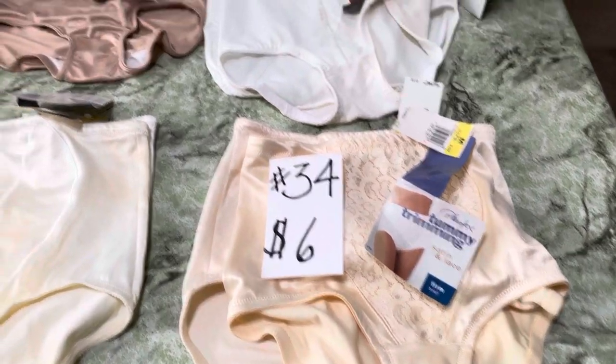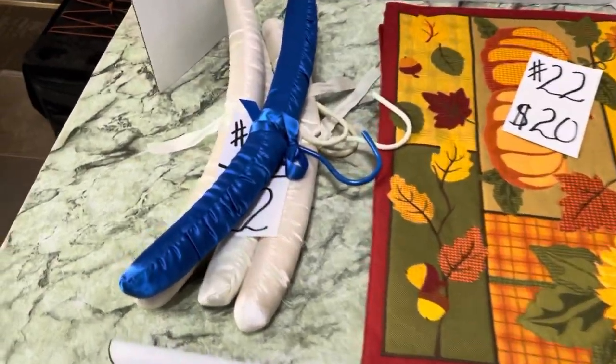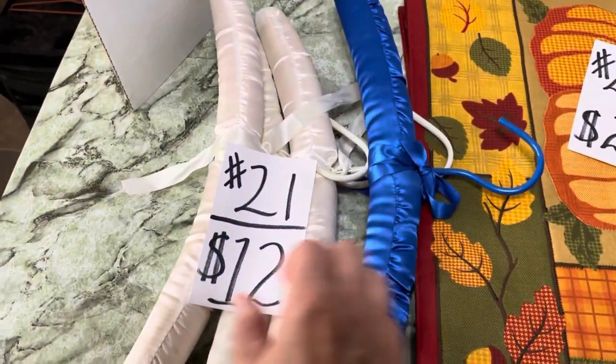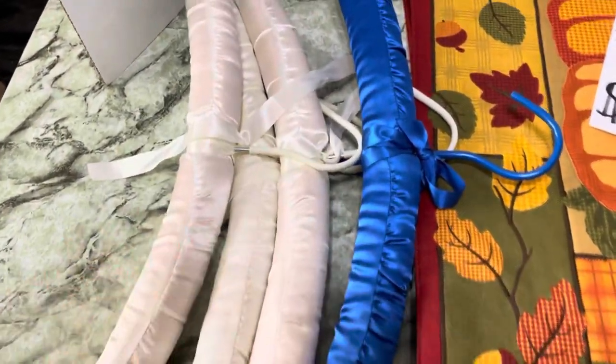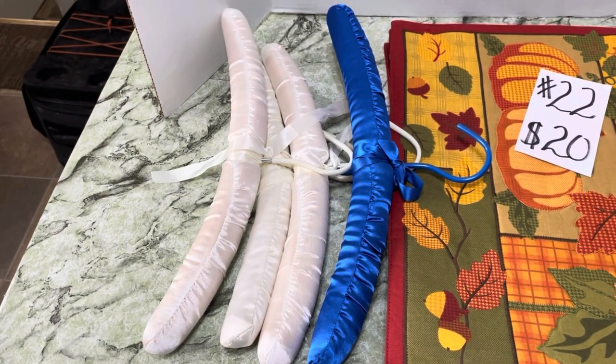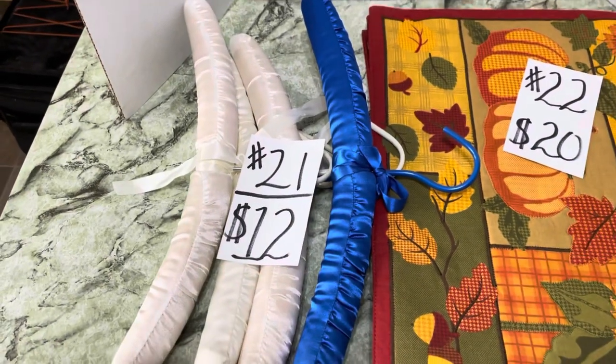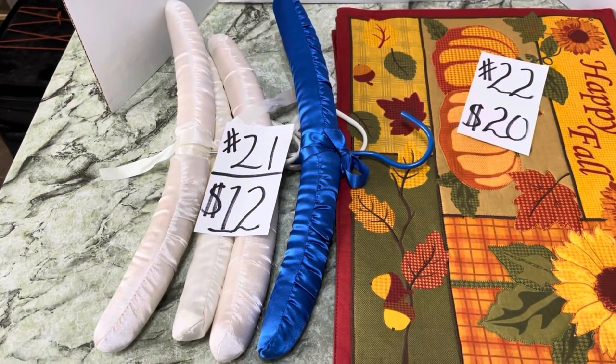All right. Next up, we have a set of four satin hangers. There are three white and one blue, as you can see. I pick these up every time I find them. They are $12 for the set, number 21.